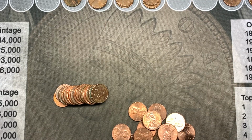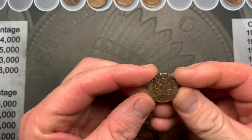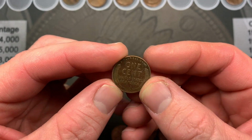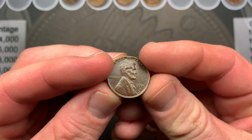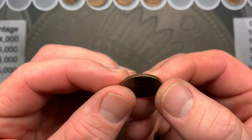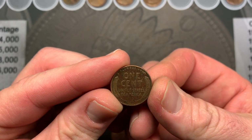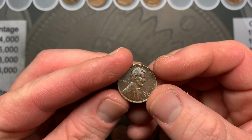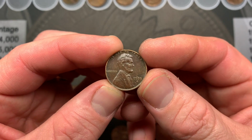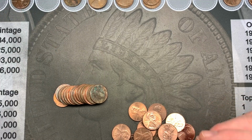I'm on my second roll. This is the third roll of the box, and I have a Wheatie as well. And this one has pretty good detail on the wheat ears, but it's got an interesting coloration to it. It is a 1955 Denver. It's a real brownish color, but not like the normal older greenish color that I normally see. So I kind of like this one. This is a different color than I normally see. But that's Wheatie number 2 for the box out of roll number 3.